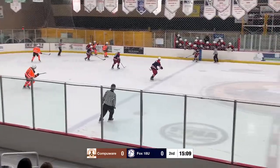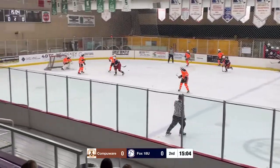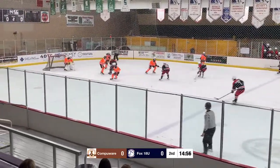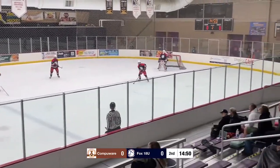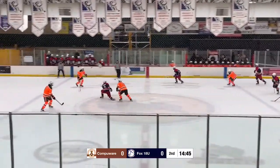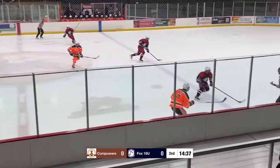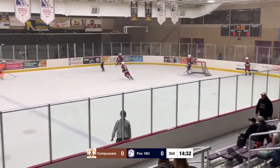Carpenter digs hard to the corner. One of the reasons he ends up on the ice so much is because he's always working hard. Great job there by Evan McCarthy to keep that puck in on the blue line. That's McCarthy to Ostrander. Carpenter works hard to get to the puck. Evan McCarthy was lining up the Compuware look.